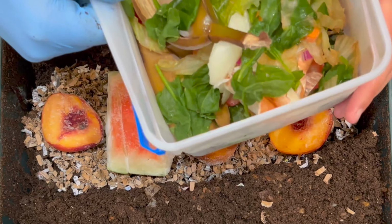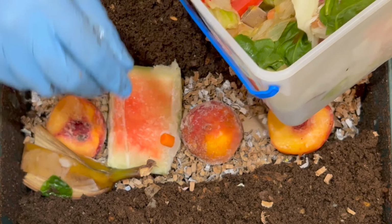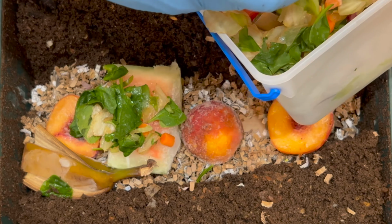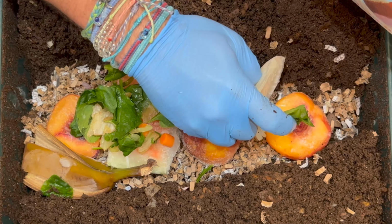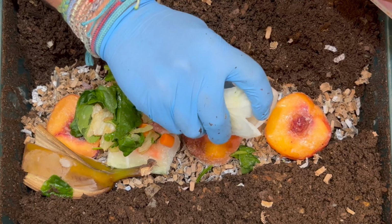And then here's just some of our normal food scraps. We've got a banana peel, which is a particularly slow food, and then lots of kind of spinach and lettuce. That's a fast food. So within this feeding, they've got a good amount of fast and slow food. And here's an onion, just kind of pulled apart. We'll leave that in there for them.